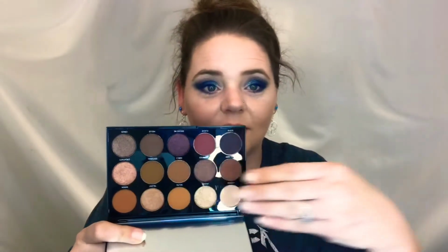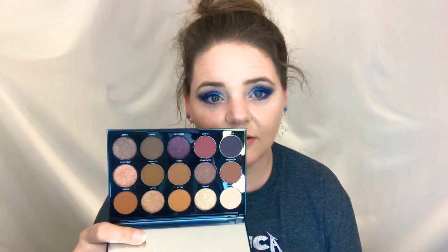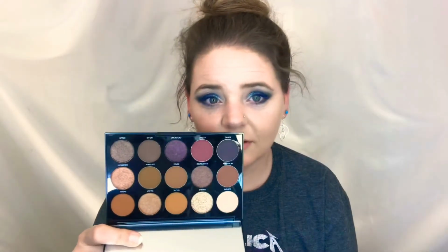So, alright, as far as this Morphe palette, I did not get the one that I wanted. I got the 15N, and this is the Night Master. This is actually one of the two that I did not want, so I'm not too happy with this. I don't like the colors in here. There's only like one row of colors that I would even use in here. I will not use either of these. I may use the bone color, but I've got that in other shades. Now, I would use this whole row, but that's it. So, either I'm going to give this away, or I'm going to try to trade with somebody.